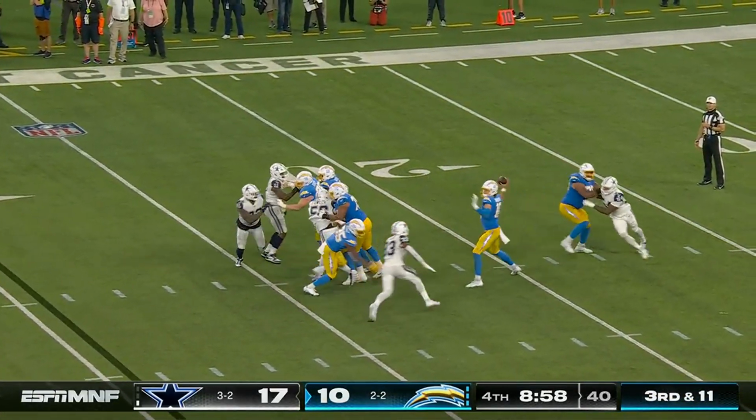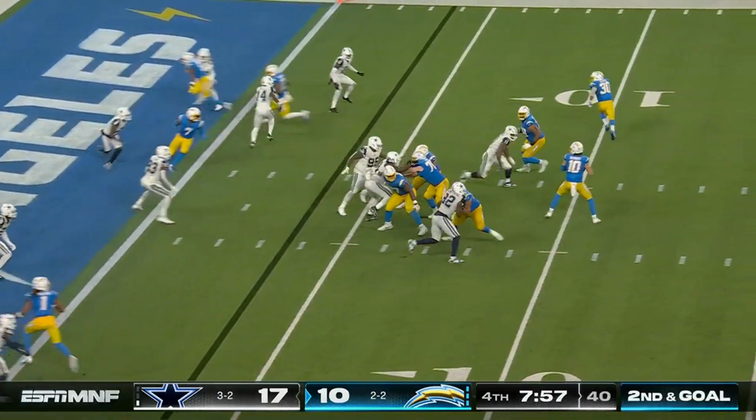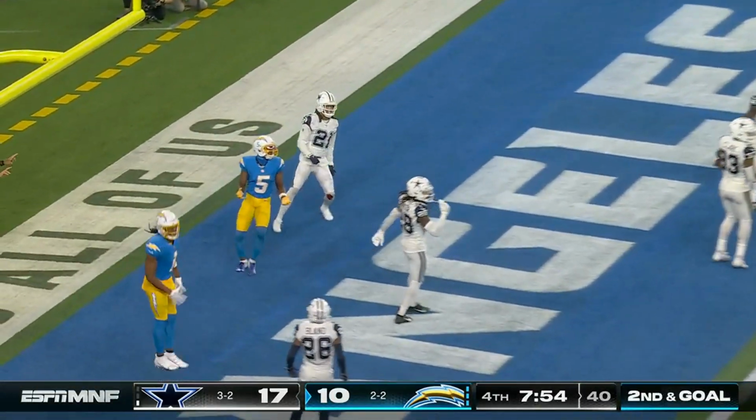And it makes it third and 11. This one in the air and incomplete. Herbert behind Palmer.